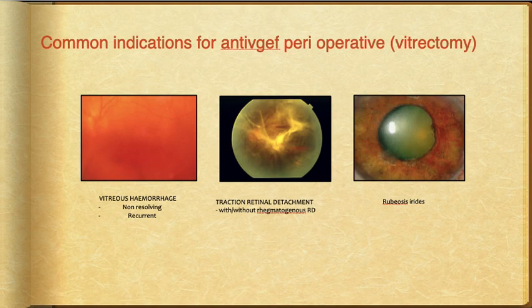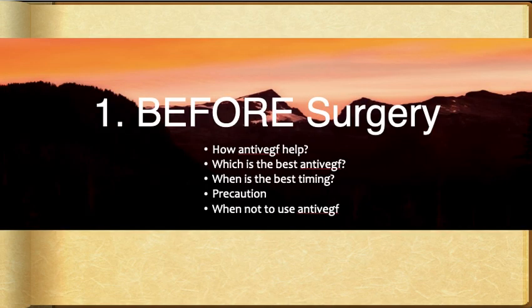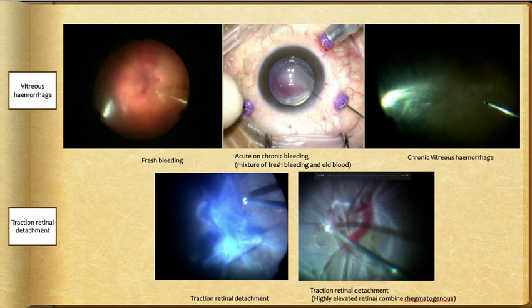So among the common indications which warrant an anti-VEGF are patients with vitreous hemorrhage, retinal detachment, as well as those with pre-existing rubeosis iridis. So in other words, those with pure vitreomacular traction or adhesion probably do not require anti-VEGF before surgery. Now, let's look into the issues of injecting anti-VEGF before the vitrectomy.